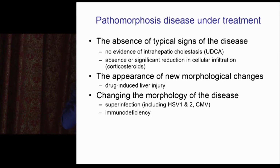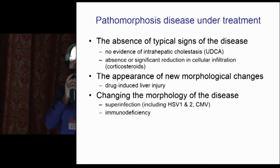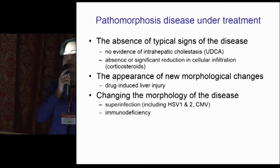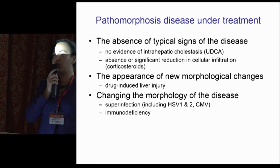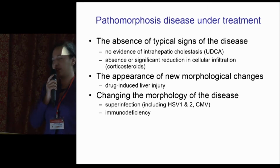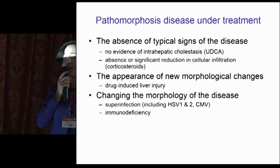Why am I saying that? Because when referring the material for morphology, we expect morphologists to confirm our diagnosis, but effective treatment might result in quite considerable changes. With UDCA, morphology will not describe classic cholestasis. We gave hormones, and there will be no infiltration. In another case, we gave some drug which affected the liver and will change the liver morphology and change the diagnosis.